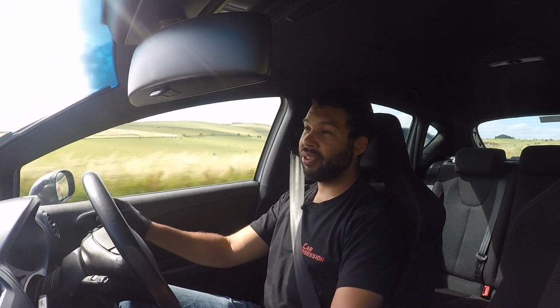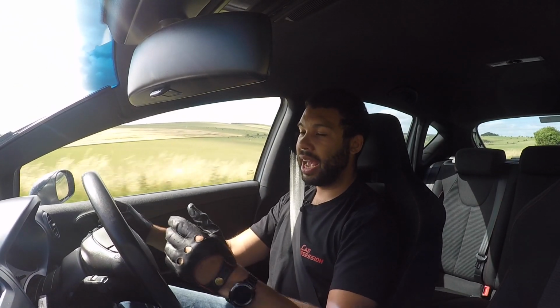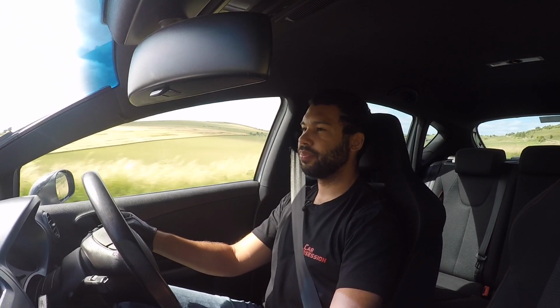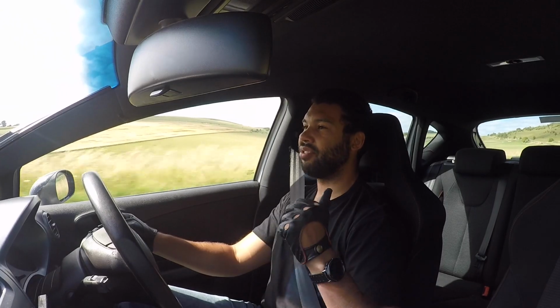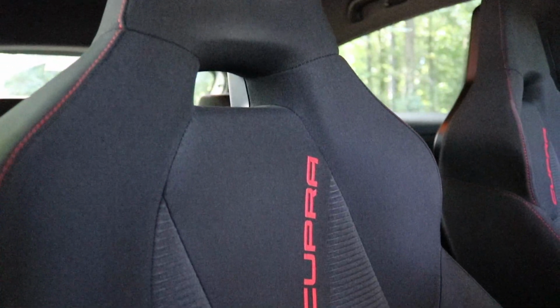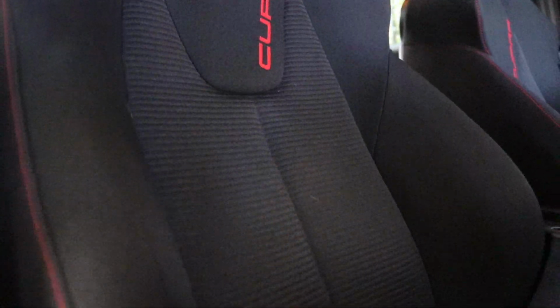And this car's got a pretty good level of equipment, so I've got dual zone climate control, cruise control, bi-xenon headlamps, 18 inch alloys, sportier styling, and these fantastic sport seats. So this car's got a pretty good list of equipment, bearing in mind this is a 13 year old car.